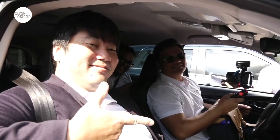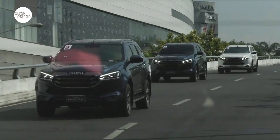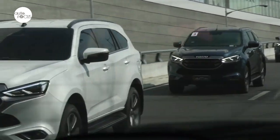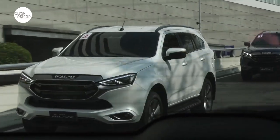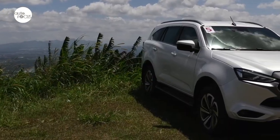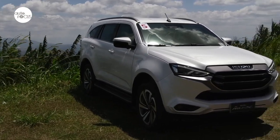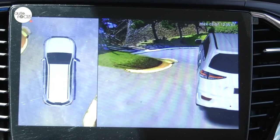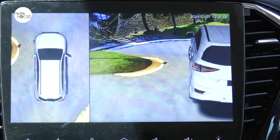And to help us test the new Isuzu MU-X, we have invited our friends from the media and influencer group so that they can get first-hand experience of its new features here in a controlled driving facility. Isuzu has outfitted the MU-X with the latest in automotive safety and connectivity features that it says make it one of the more technically advanced and safe SUVs in the country.